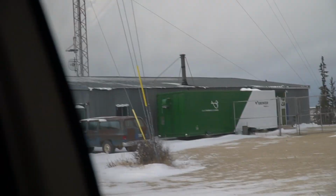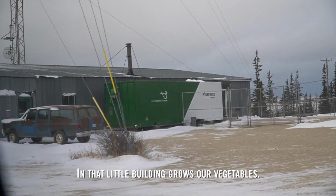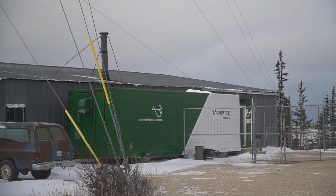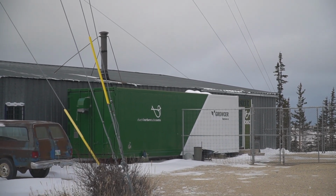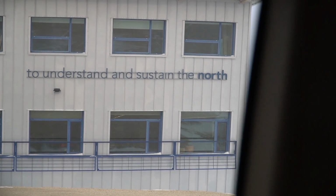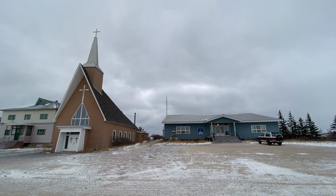Wait, inside that green little building grows their vegetables. Also, the Churchill Northern Study Center grows leafy green vegetables in this container right here. It's a scientific project to help improve food security in northern communities, which I think is very cool.